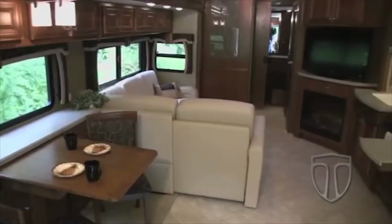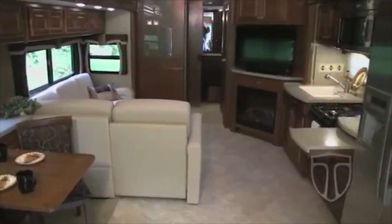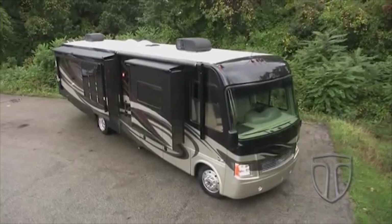Slide-out rooms have been built and are ready to be installed. These additional rooms are what gives today's motorhomes expansive interior space. Coaches may have anywhere from 1 to 4 slide-outs.